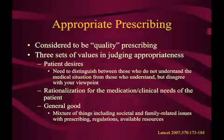How long do we treat somebody? When do we make changes? When do we decide that our goals are changing? So the rationalization for medication is very, very important. And then, of course, the general good. That's sort of a mixture of things, looking at society and family-related issues. But those three contexts are values that people look at in judging appropriateness.